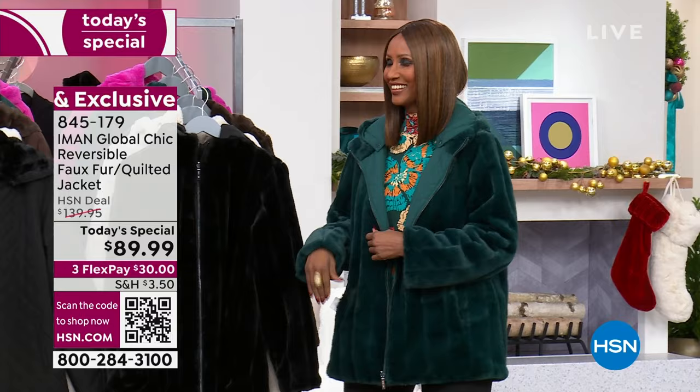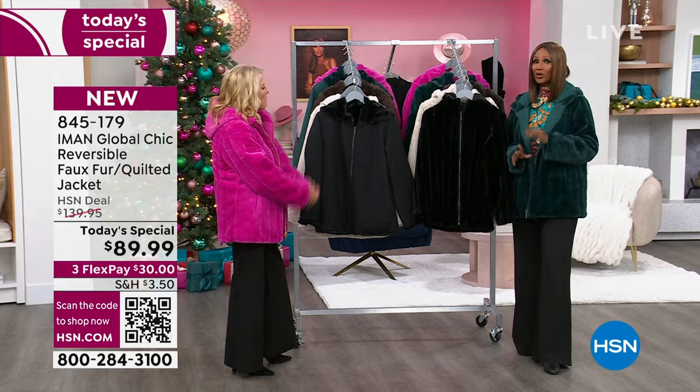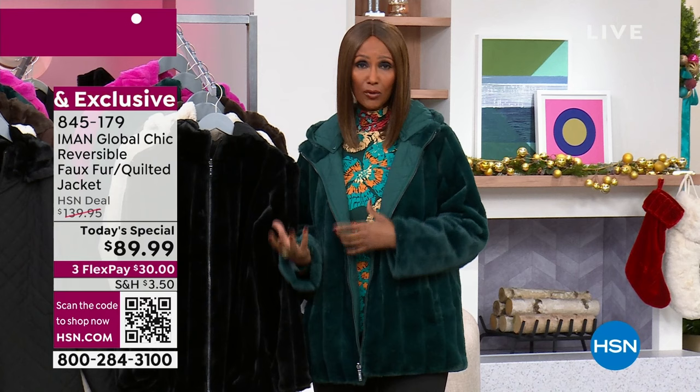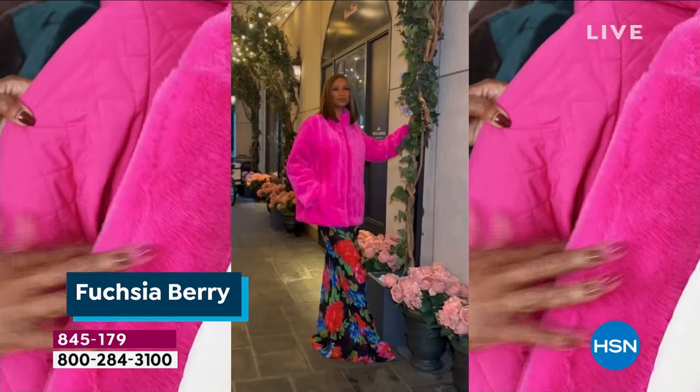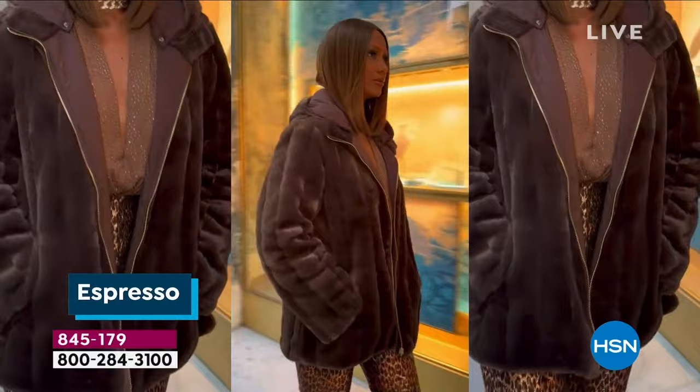All right, so IMAN, let's go through just how innovative this jacket is. Well, first of all, it's reversible and it has a hoodie, and the hoodie is detachable. And when you think about fur, and this is faux fur, but of the best quality, you automatically think it's something that's heavy. This is so lightweight. It's like really wearing a feather. That's what I love about it, because it's so lightweight that you can really layer things underneath it. But you don't have to, because it really will keep you warm.